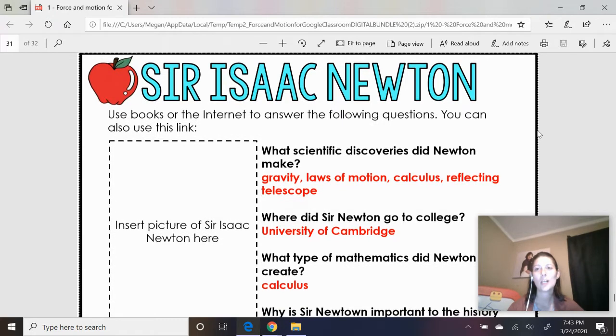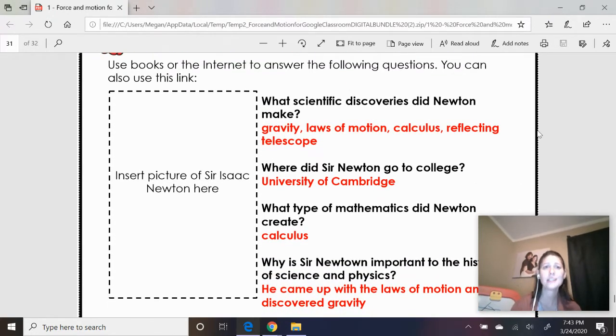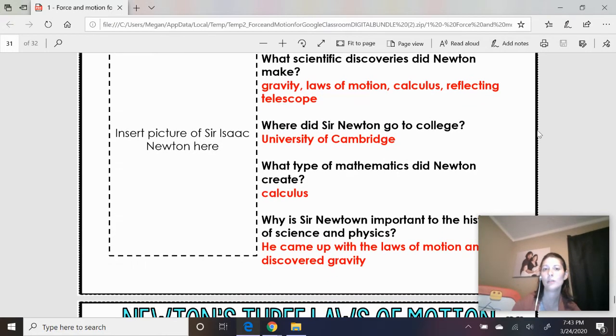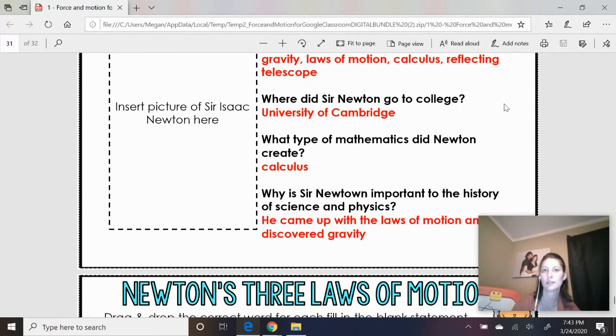All right, so Sir Isaac Newton came up with the three laws of motion. And it says use books or the internet to answer the following questions. And they also gave you a link that you could follow. It says, what scientific discoveries did Newton make? You could have said gravity, laws of motion, calculus, reflecting telescope. You could have given any of those responses.